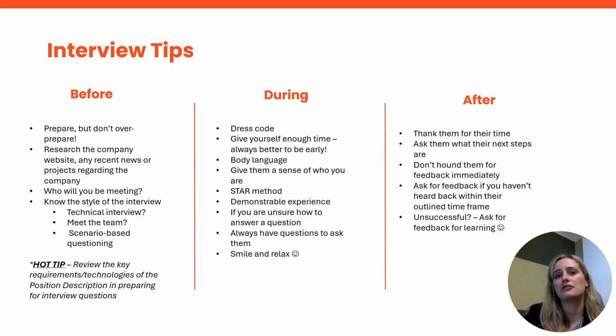For example, preparing for a technical interview, I always encourage people to look at the key technologies that are listed in the position description, and then have examples in your head of your engineering skills in action regarding those specific technologies. If it's meeting the team, this is usually fairly casual, and if you're smiling and engaging, the rest usually takes care of itself. And scenario-based questioning, the STAR method, is really key in helping prepare for these. But also, the key tip is going on to ChatGPT and typing examples of scenario-based questioning, and that will probably produce quite a good list of questions to prepare for.